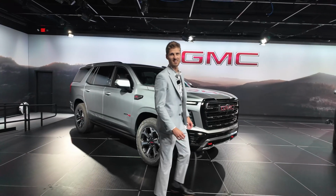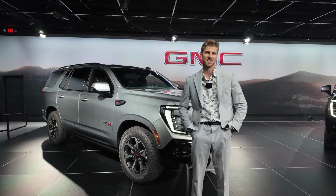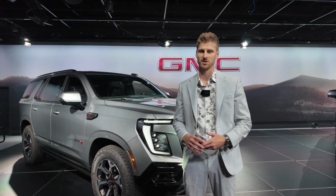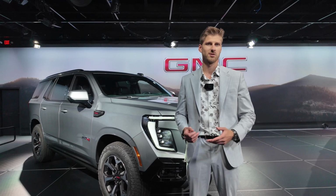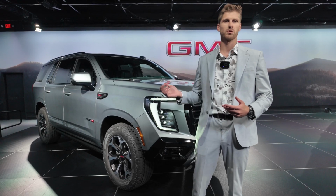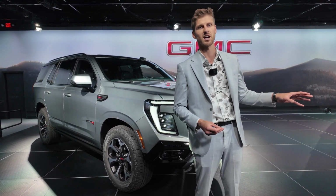So I have a question. Why is this the AT4 Ultimate and not an AT4X? Yeah, great question. So we looked at doing an AT4X on Yukon, but what we found with Yukon customers versus, for example, the Sierra customers, is that really they're not going rock climbing, they're not going extreme off-roading. We found that the AT4 customers, they really liked the off-road rugged persona of the AT4, but they really wanted the amenities of the Denali Ultimate.